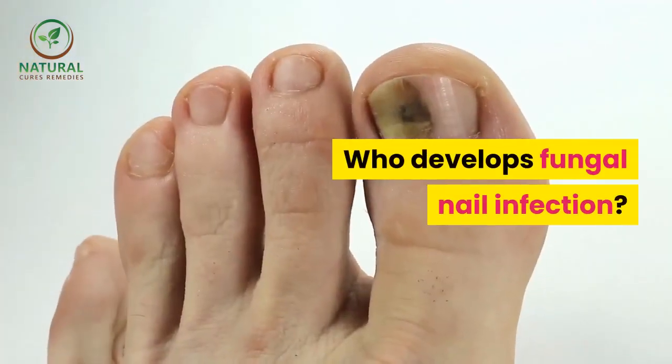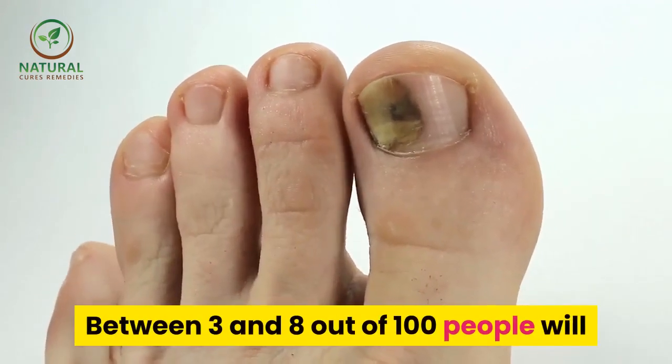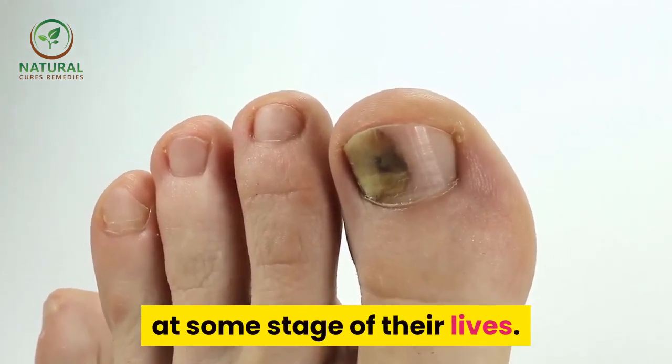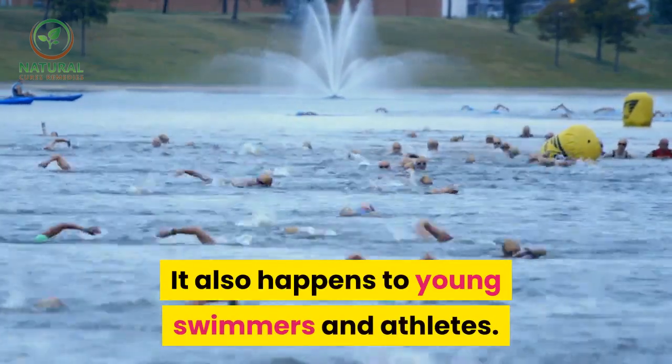Who develops fungal nail infection? Between 3 and 8 out of 100 people will have a fungal nail infection, tinea unguium, at some stage of their lives. It also happens to young swimmers and athletes.